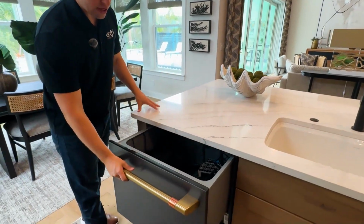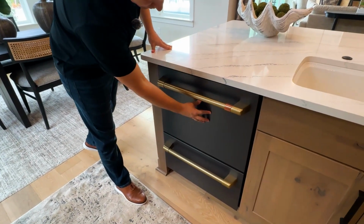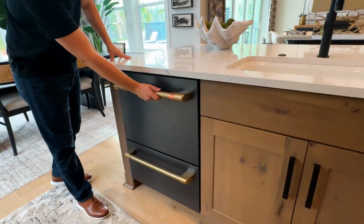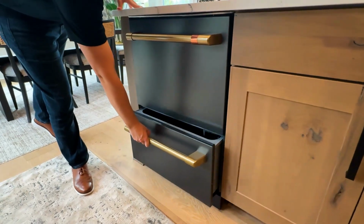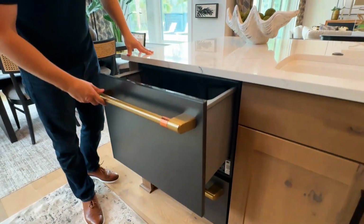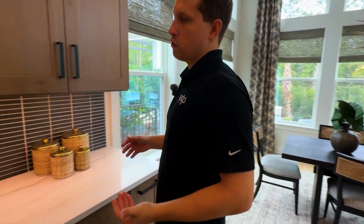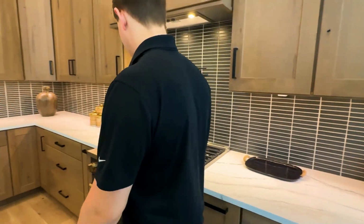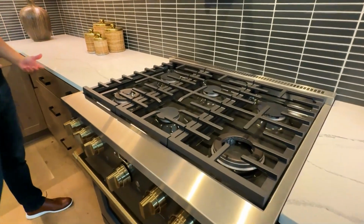So you have your full Cafe appliances, and they all have that darker, matte stainless steel look with the gold hardware. And for this one, the dishwasher, you actually have two spaces with it. So you have the space down below as well as the one up top, which you don't find very often. To go with your stove oven combo, which is a gas stovetop.